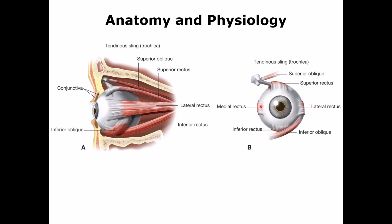This is the medial rectus, which is hard to see. You can see this dark brown in this area. This is moving the eye toward the nose, and this is lateral rectus that is moving the eye laterally, which is this muscle. There are also two oblique muscles.